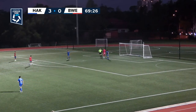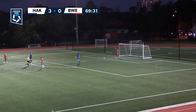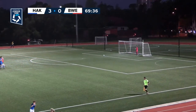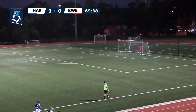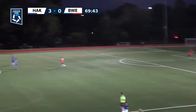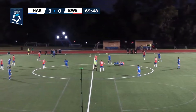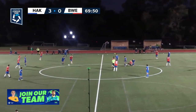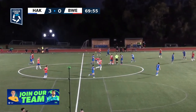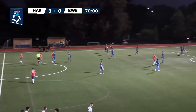Now the referee speaks to the keeper. Knows there's a bit of gamesmanship on at the moment. Nicholas Lowe. Referee blows the whistle, tells him to play, bring it back on. Pumps it long again. Going to have a free kick here to Bonnyrigg. Referee's going to bring the ball back here.